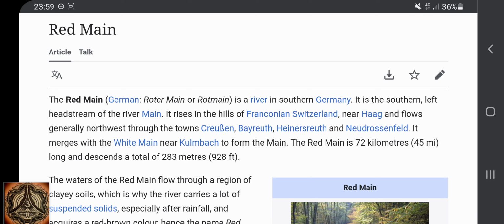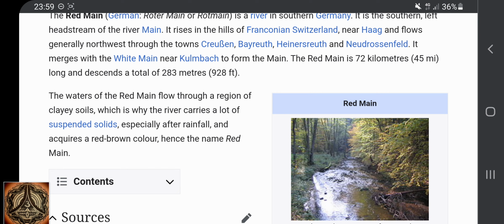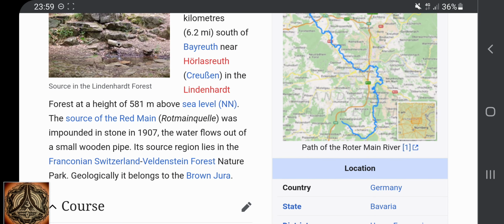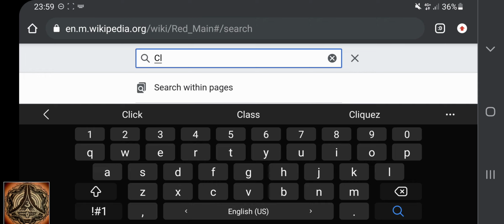The Red Main is 72 kilometers long and descends a total of 283 meters. The water of the Red Main flows through a region of clay soils, which is why the river carries a lot of suspended solids, especially after rainfall, and acquires a red-brown color, hence the Red Main. Clay. Again. What's up with clay? There is something about clay.